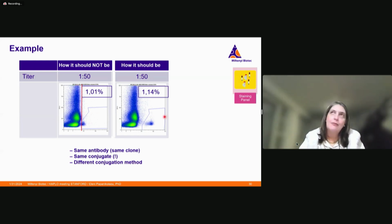This is the same sample which was stained with the same antibody, which had the same conjugate, but it had a different conjugation method. So even if you have an antibody with the same clone, even if you use the same conjugate, keep in mind that you have to collaborate with researchers who can really guarantee that the results you are seeing are indeed the results you are seeing.